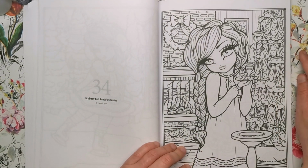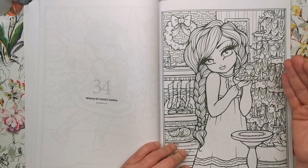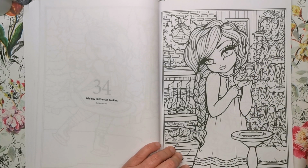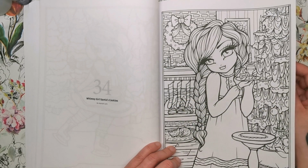We've got Whimsy Girl's Santa's cookies. So this is Christmas Eve. We've plated up the cookies. We've got the glass of milk. The cat's asleep on the rug and the stockings are in front of the fire. Little bit of a fire hazard, must say, Hannah. Putting them right in front of the flames like that.